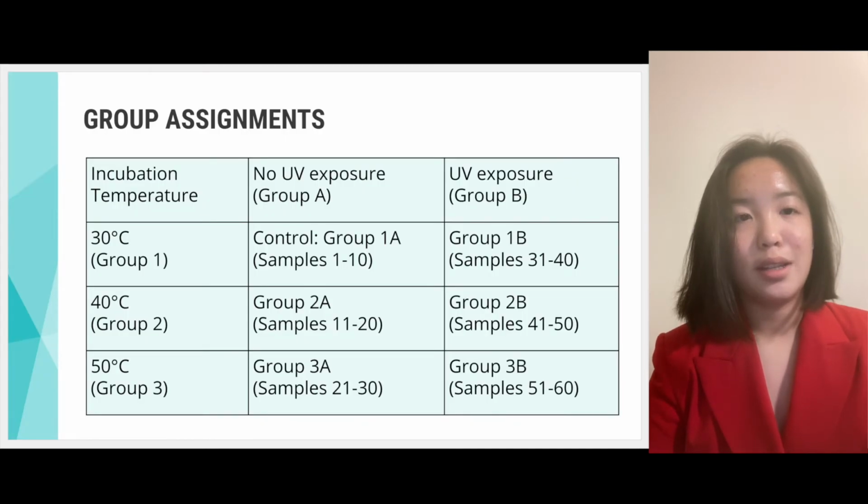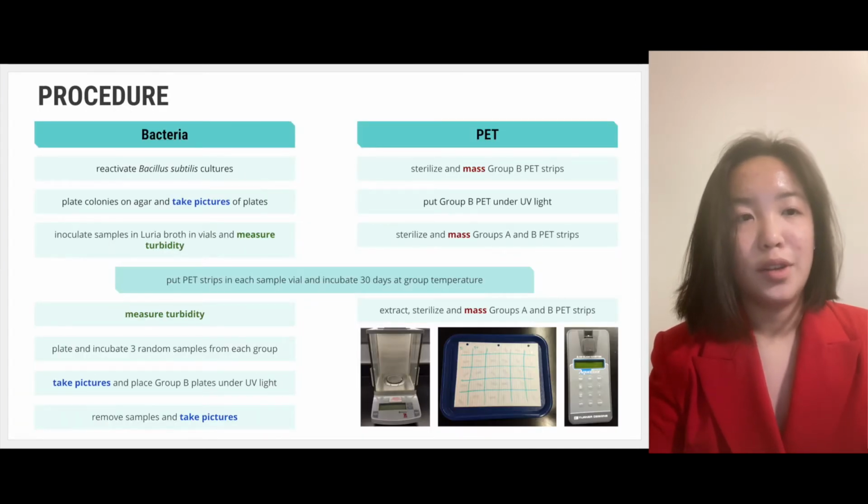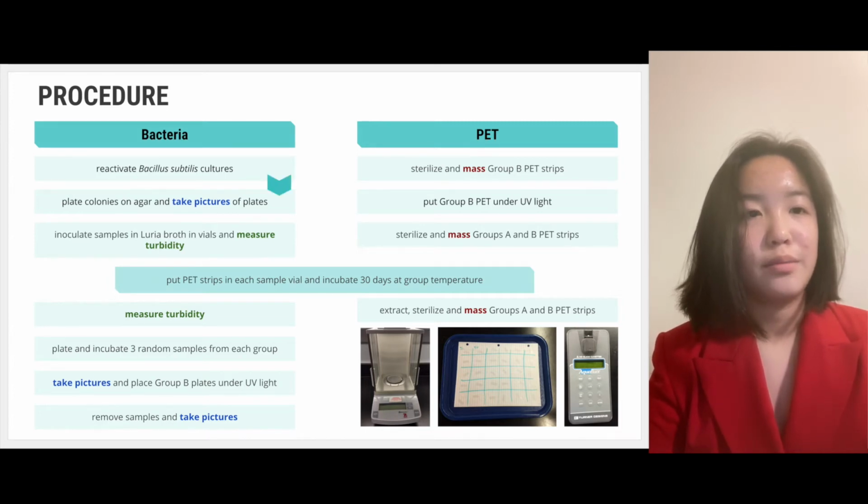In this study, the sample size was 60, which was split into 6 groups of 10. Group letters denote exposure to UV radiation, while group numbers denote incubation temperature. First, I reactivated the bacterial cultures, plated them on agar, and took pictures of the plates. Next, I inoculated the samples in Luria broth and vials and recorded 3 turbidity measurements for each sample.